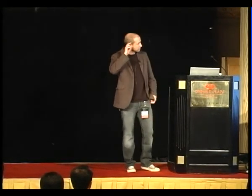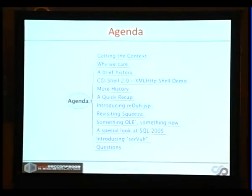So what is this talk about? Let's have a quick look at the agenda. I'm going to be using these agenda slides to help you keep track of where we're going because of the large amount of content that we have to cover. So I've spoken a little bit about context. I want to spend a little bit of time about why we care. So why do we spend time looking at the subject of tunneling data in and out of networks? I'm going to give you a brief history of our thinking over almost the last 10 years. So how we arrived at the point where we are now in our thinking. I'll give you a quick demo of something we call a CGI Shell 2.0.